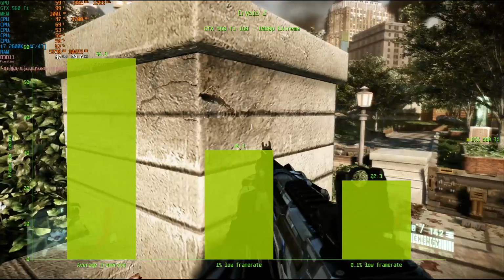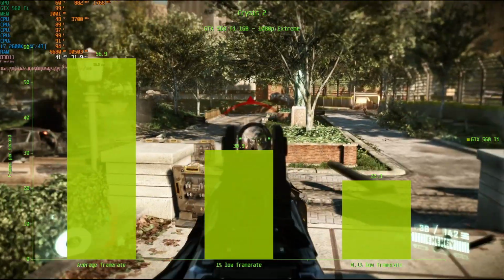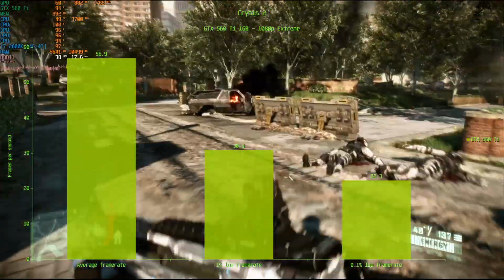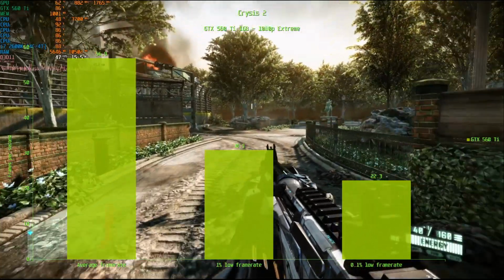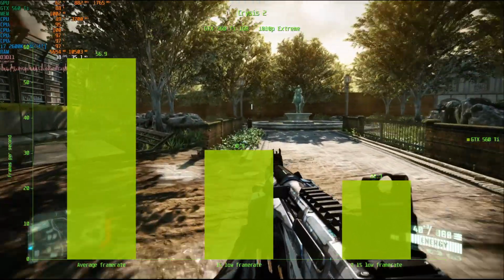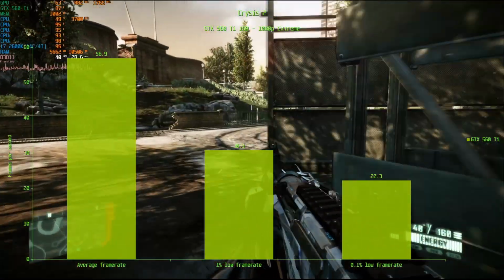This system delivered an average frame rate just shy of 60 frames per second at 56.9 FPS, a respectable 1% low of 30.9 FPS, and a cinematic 0.1% low of 22.3 FPS. Should be enough for relatively smooth gameplay in Crysis 2, but you might want to drop to the very high presets to get an average frame rate over 60 frames per second.